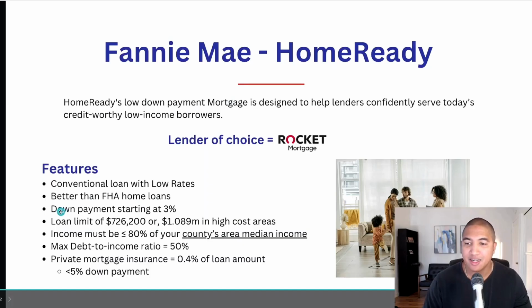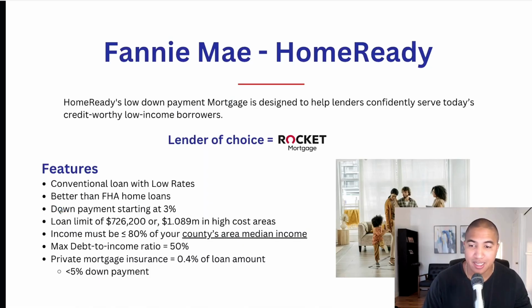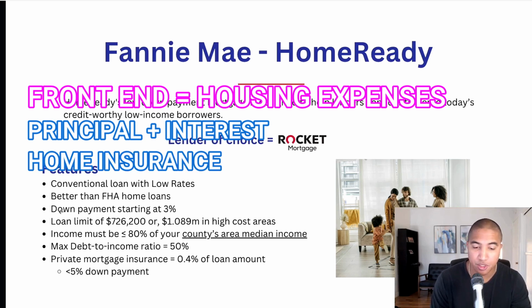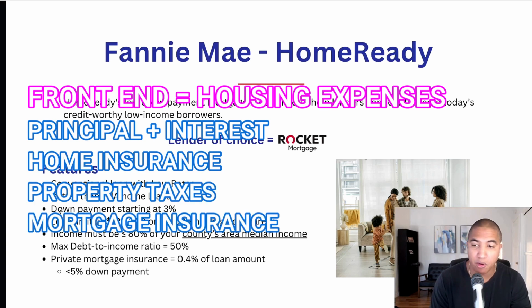Now, max debt to income ratio is going to be 50% on the back end. So how this simply works is all of your front end ratios and expenses is going to be anything that is associated with your housing payments. So we're talking about your principal and interest loan payments, your insurance, your taxes, your private mortgage insurance. That needs to be within a certain ratio.